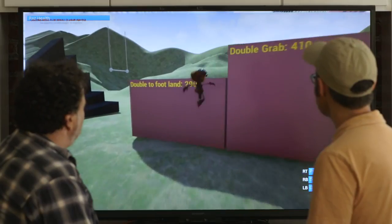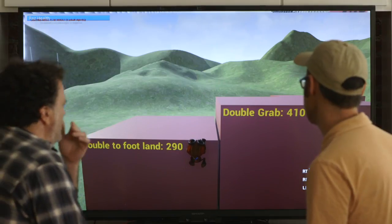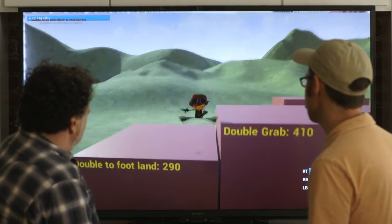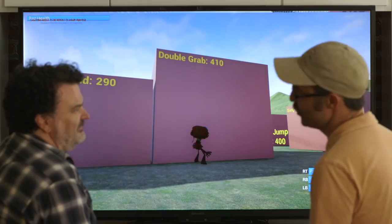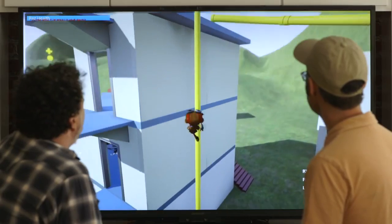But we've got the ledges, and this is the thing that we use to figure out what all the distances are and check to make sure that they're still working. So a double jump to a foot landing should be 290 units. Unreal units. Poles are in. Monkey climbing.